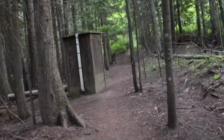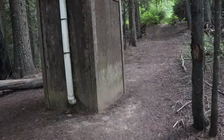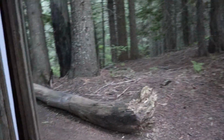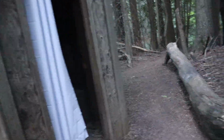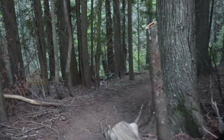Okay, Mom. So we just got to Camp Hughes. It's this cute little cabin. It's back down there. I'll show you on the way back. Up here is a little porta potty that they have. It's more of like an outhouse, but it's pretty cool. But yeah, and then I thought I would walk down here and show you the falls.